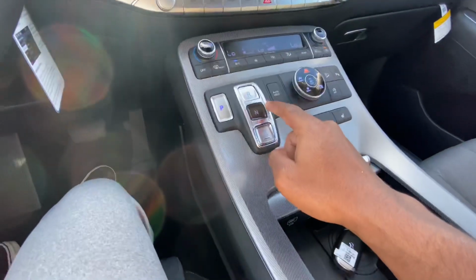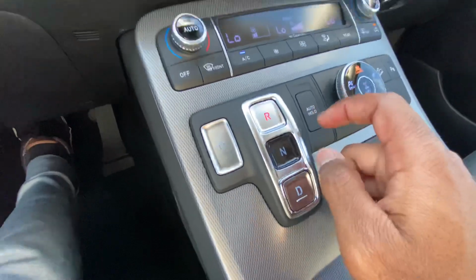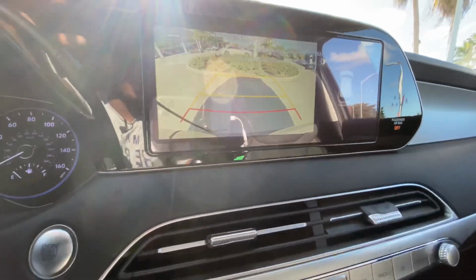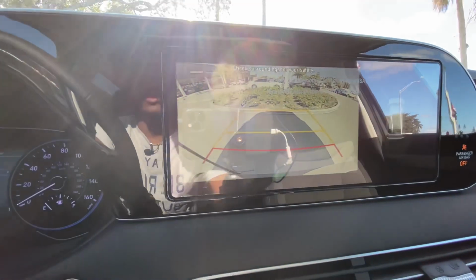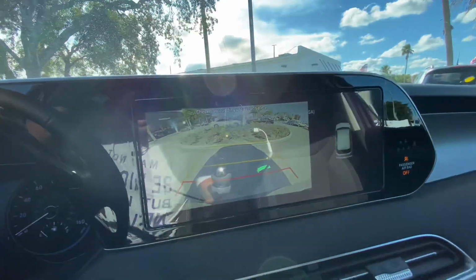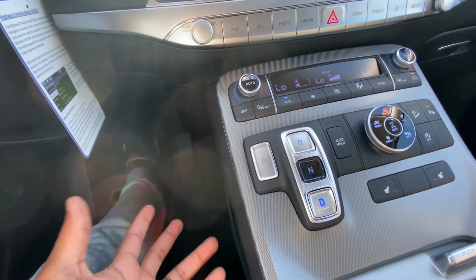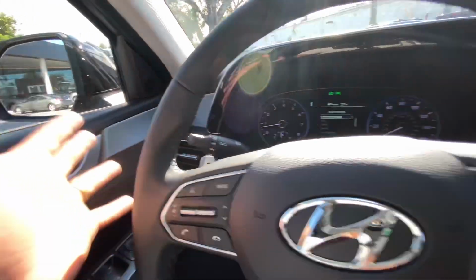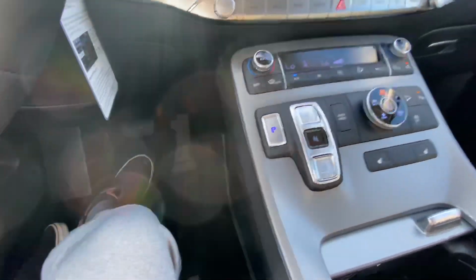You also have this push style selector shifter here. Put your foot on the brake and press R for reverse. As you can see, you also have perimeter sensors here. Also have trajectory with distance markers. You also have front and rear parking sensors. You can click D for drive. It also has an 8-speed automatic transmission. Like I mentioned, you also have paddles. You go through 8 different gears. Click P for park. You also have an auto hold.